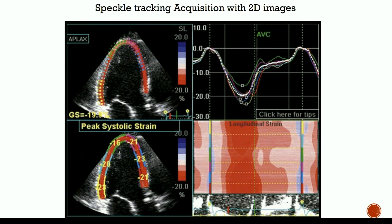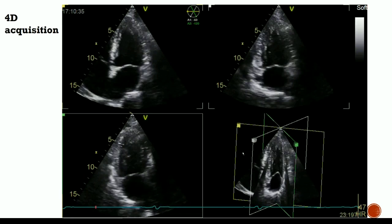And we can look at this data in multiple ways. We can superimpose it here. We can lay these out into a flat panel over the cardiac cycle during systole and diastole, and certainly the negative 20 here is a pretty normal strain pattern.